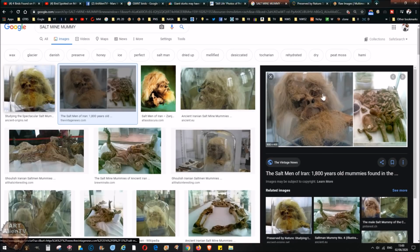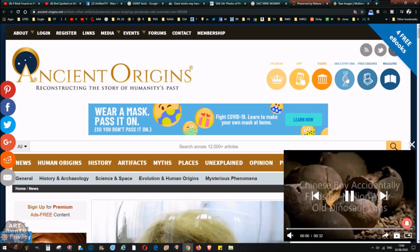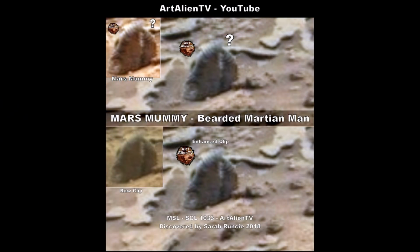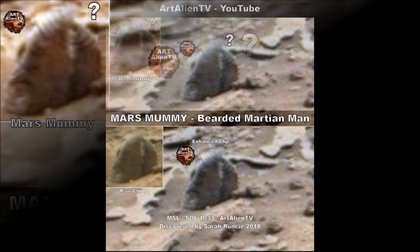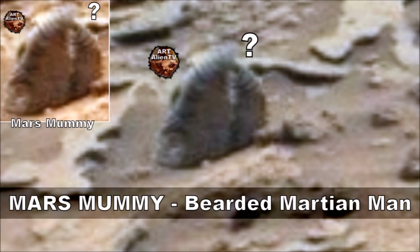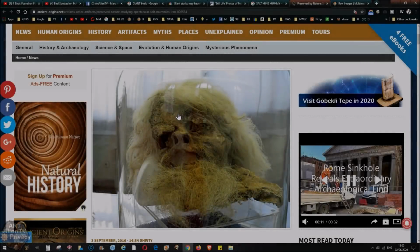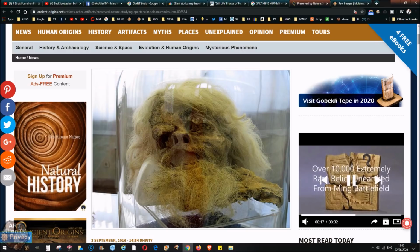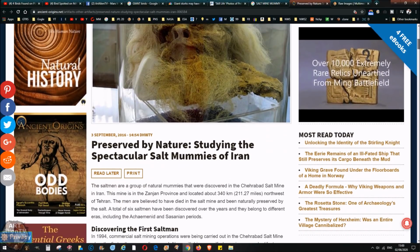There's also this rather interesting image here of a person found dead in a salt mine, perfectly preserved. Preserved by nature. Here he is. Now this looks very similar to some of the heads that I found on the surface of Mars. Okay, they're literally mummified. But over a million years, if this was left in a very salty, freezing, dry atmosphere, these things would basically kind of mineralize to stone, eventually.